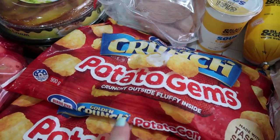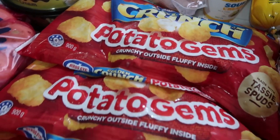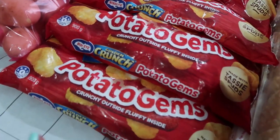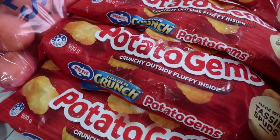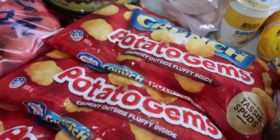And it's been a little bit hard to find the potato gems in the supermarkets at the moment, but I managed to get 4 bags here of potato gems. So they, I think, are called tater tots in other countries, but here we call them potato gems.